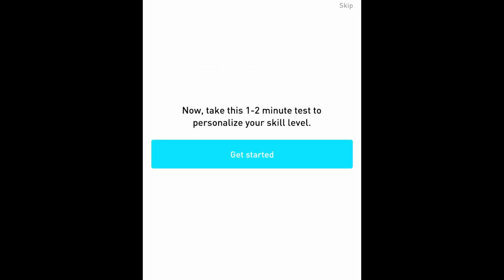And now we're going to take a 1 to 2 minute test to personalize your skill level. They're going to see where you're at. There's no shame in where you're at because you're going to build on it anyways. If there's certain things you don't know, it's okay. You just go through, try to answer the best that you can. It's kind of timed, in the sense that the screen will turn gray and you'll see a line coming down the screen. When that happens, you know that you're running out of time. You don't really think about it, just go with what you think you know. Then from there, they'll tell you where you're at. So I'm going to hit Get Started.